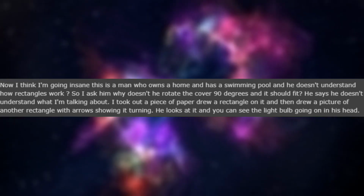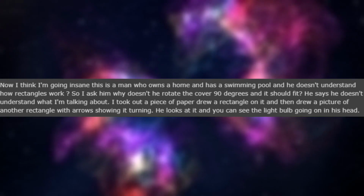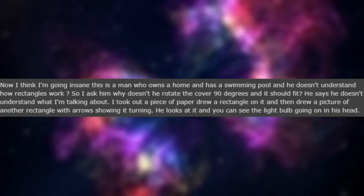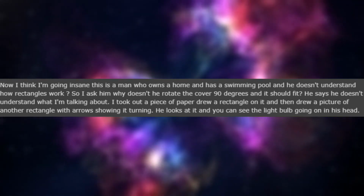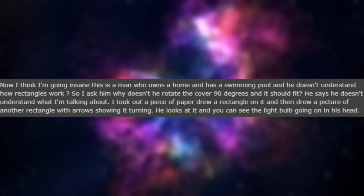Now I think I'm going insane. This is a man who owns a home and has a swimming pool and he doesn't understand how rectangles work. So I ask him why doesn't he rotate the cover 90 degrees and it should fit? He says he doesn't understand what I'm talking about.